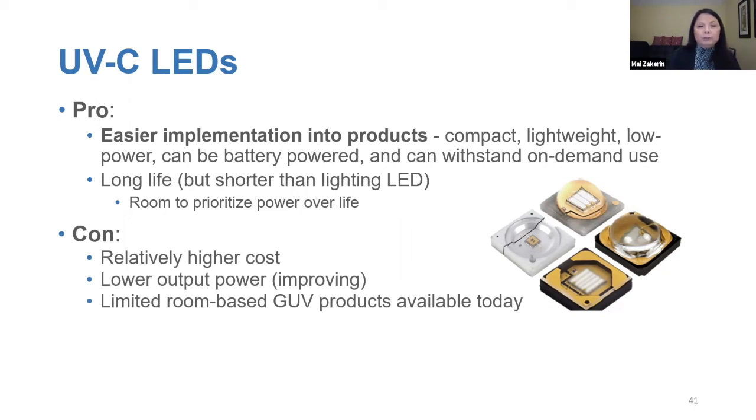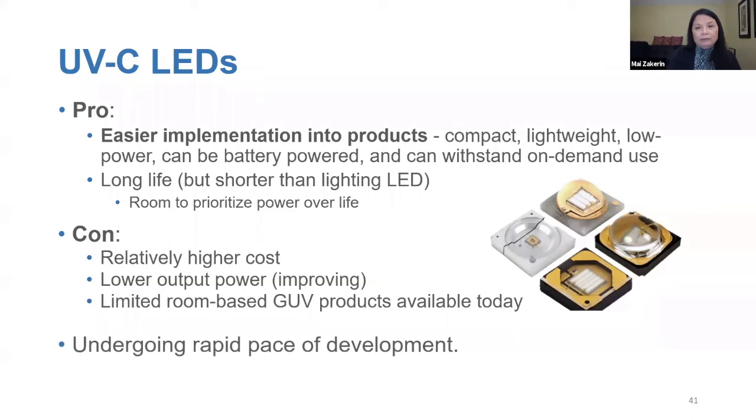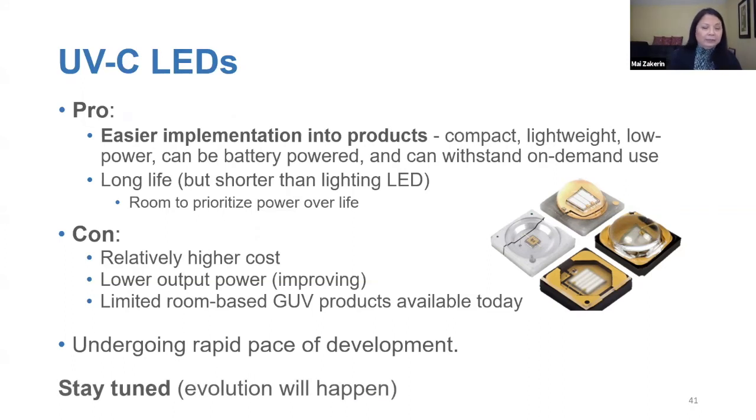And the room-based application products are limited in their availability. But with the current situation and the pent-up demand for germicidal products, I expect it to go much faster now, and also with advances in technology that are just being uncovered these days. So stay tuned. I expect a lot more to happen.